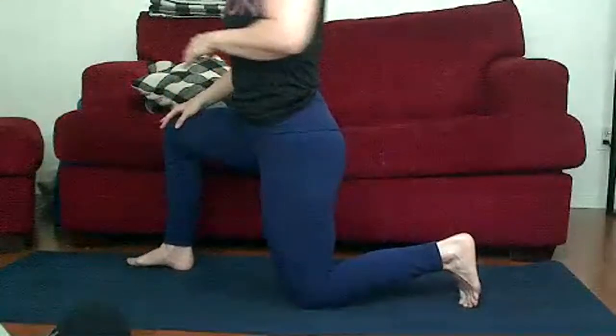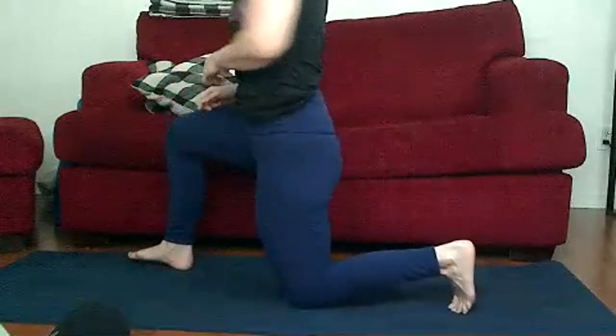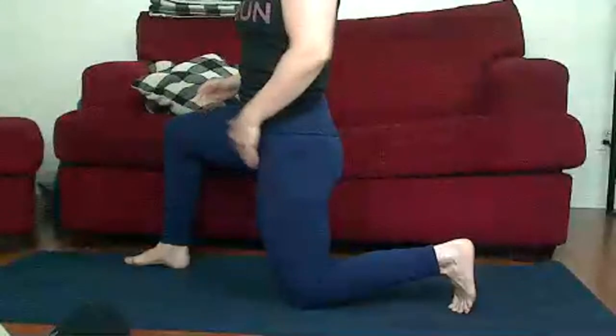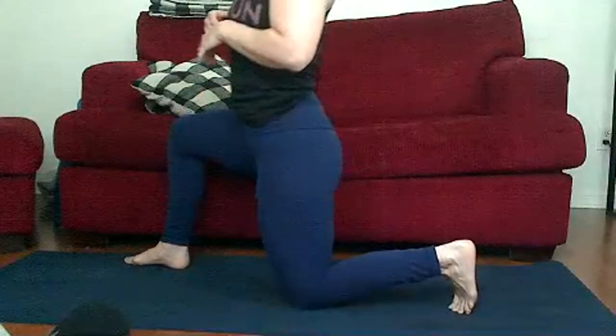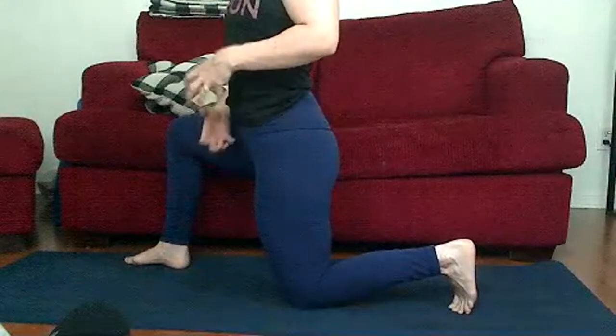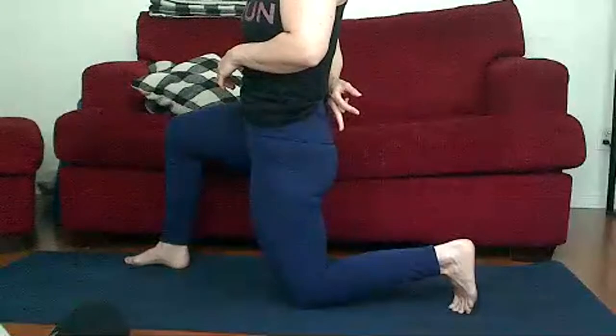So lunge, right foot forward, knee roughly on top of ankle, knee roughly under hip, back toes curled under. In order to get the hip flexors in the front of the left leg, I have to scoop the butt underneath me. Okay, so here, now they're just kind of junky. Here, they're actually stretching.